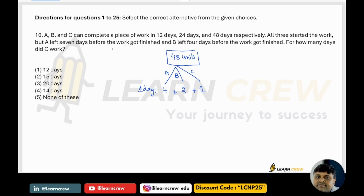But A left 7 days before the completion of work. In the last 7 days A is not working. If A had worked the last 7 days also, 7 into 4, 28 units of work would have been done extra. And B left 4 days before the work is finished. If B had not left, he would have done 4 days of work, so 4 into 2, 8. 28 plus 8, 36. 36 plus 48, which is 84. 84 units of work would have been done by A, B and C if nobody leaves.